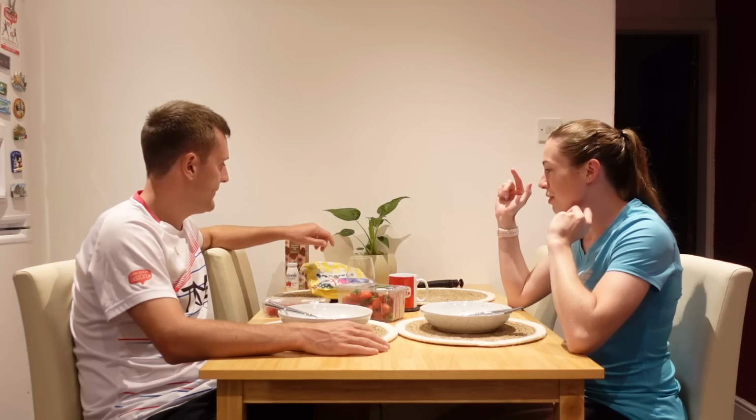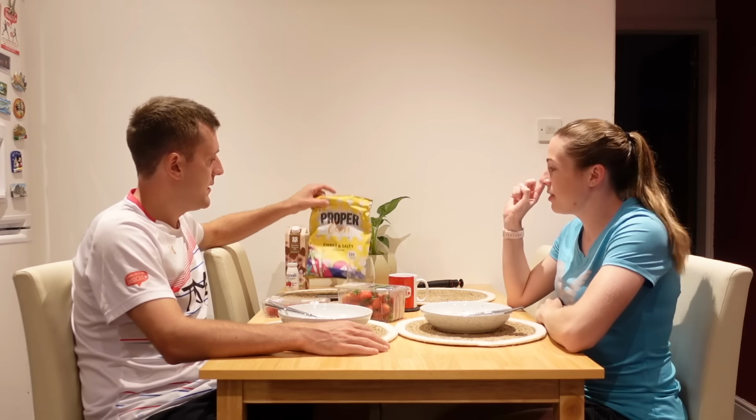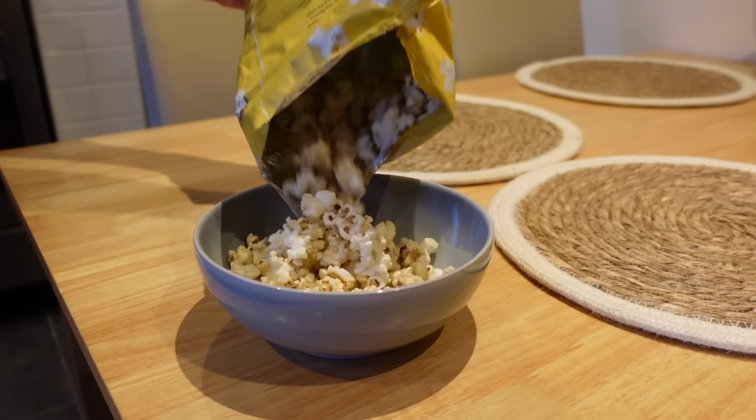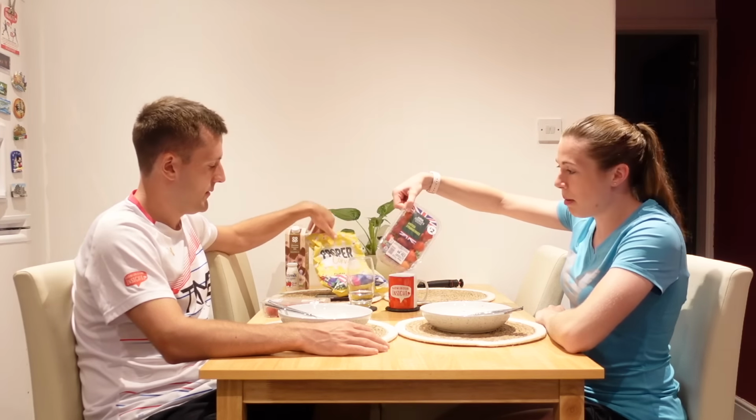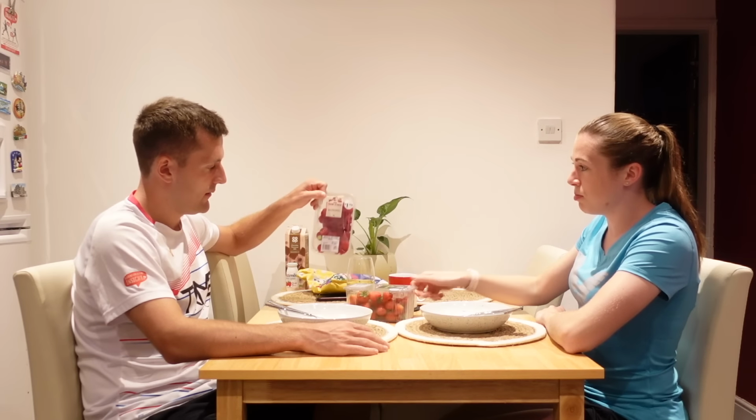And to finish off our day, or what we eat in a day, we do both have quite a big sweet tooth. So what we have to satisfy that craving is popcorn, great snack. And we'll also have some fruit. So here we've got some British strawberries and also some raspberries.